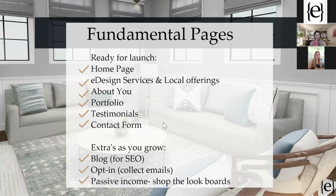Passive income also can be totally passive, where you make something like a shop the look board, which you can generate in the Design in 5 program within our platform. You can literally create a full shop the look board in less than 5 minutes, hence the Design in 5. So you can create a landing page on your website with shop coastal rooms, shop dining rooms, shop whatever categories, and then you have all these shop the look boards for consumers to come purchase everything off that board and earn you an affiliate commission, which is basically a referral commission when they purchase those products.